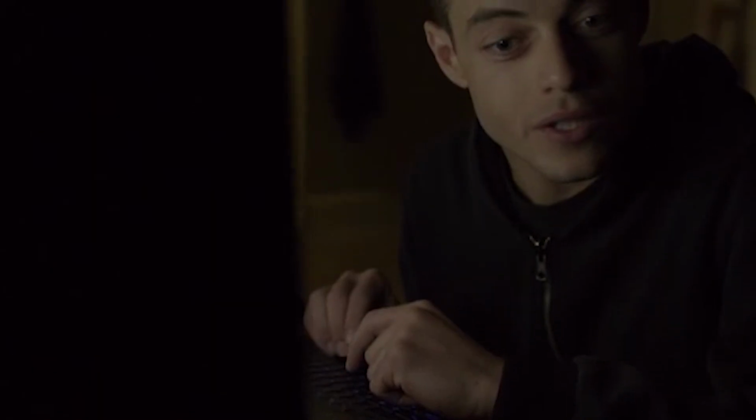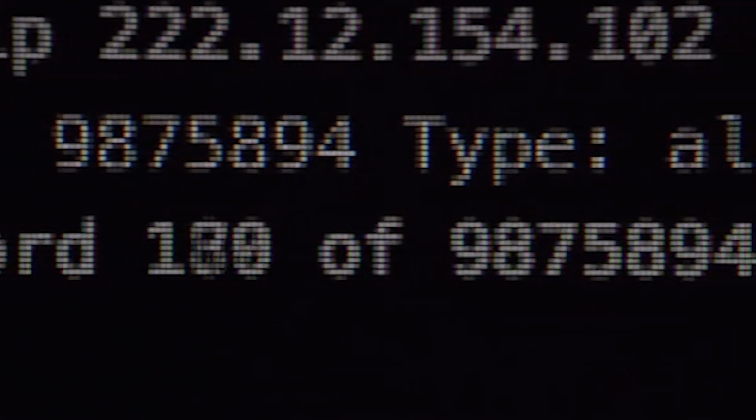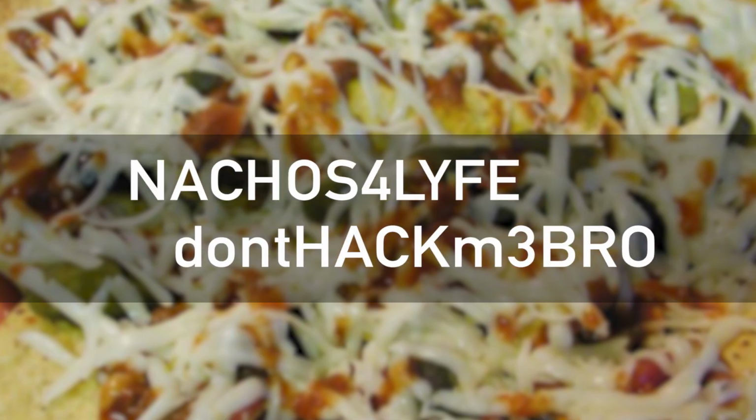He calls the boyfriend and pretends to be his bank and asks him some security questions to get his personal details, and then puts those details into a fancy smancy password generator to uncover his secret. Excuse me while I change all of my passwords immediately to nachos for life, and don't hack me, bro.